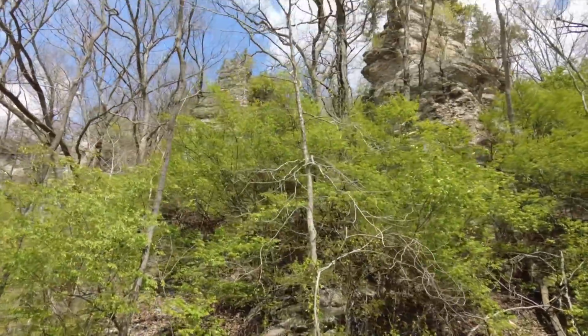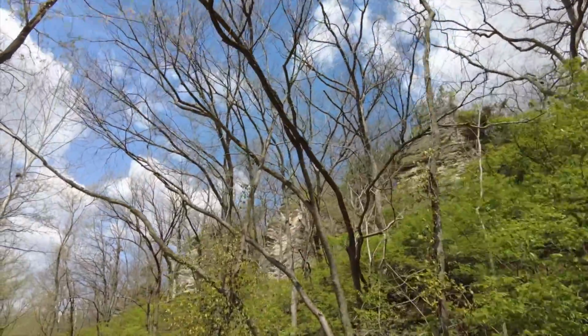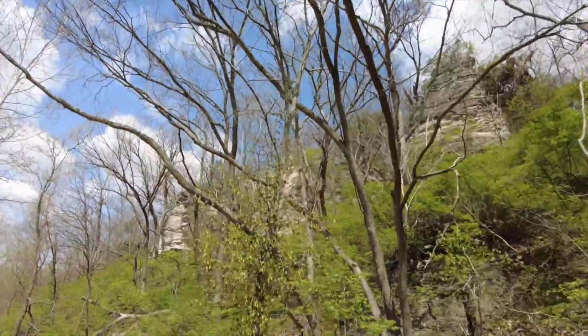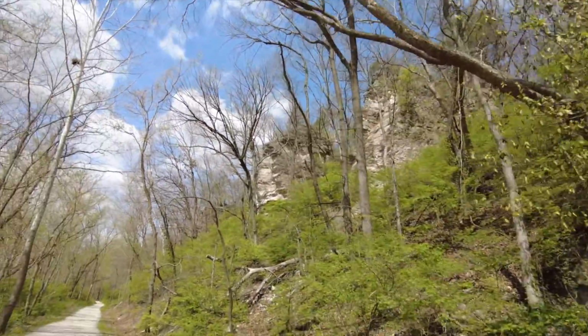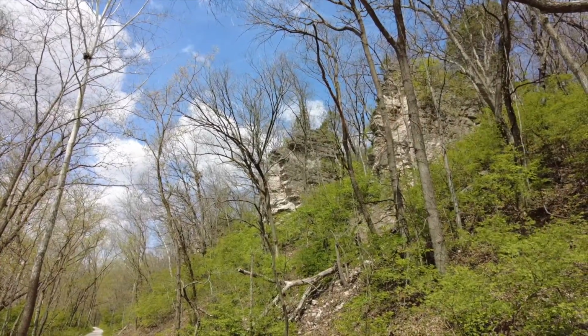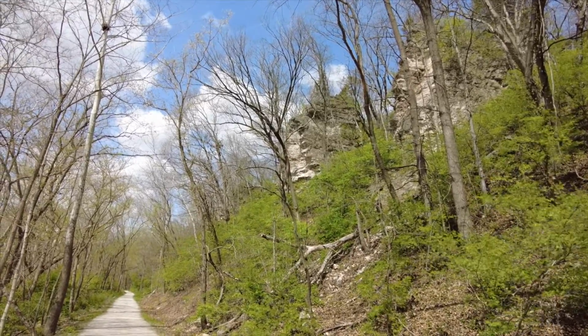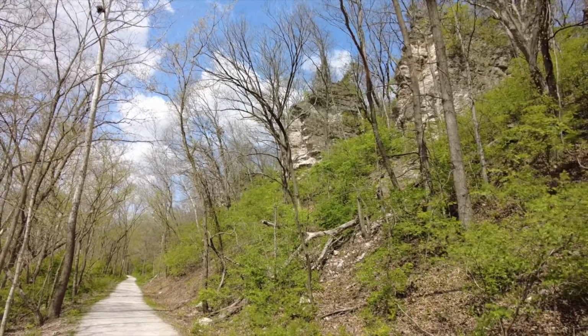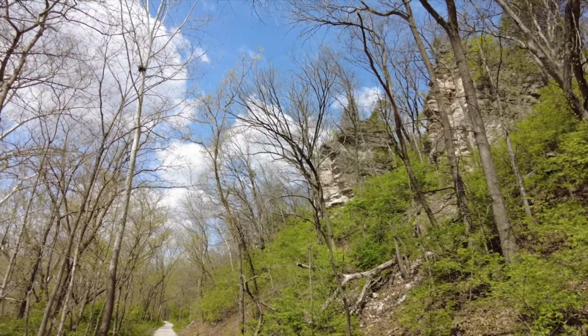Let's see, you have one there. You have one over here. All of them have their own unique shape. It's really cool. And then you have these two over here. Here are, I guess, the last two rock formations. I can't see if there's any others further down. They're really cool.